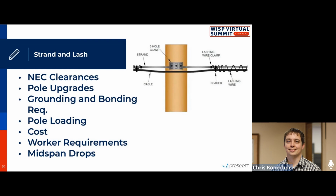There are two general flavors of aerial fiber. One incorporates some sort of steel support member. Most commonly you'll see this as strand and lash, although you might see what's called figure-8 fiber, which is basically an internal strength member, a steel cable that comes with the fiber cable. You'll also sometimes see aerial conduit, where instead of a fiber cable mated with a steel cable, it would just be an aerial pathway. But strand and lash is the most common setup, and until recently has been 99% of fiber deployments.